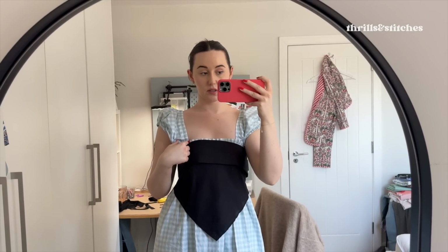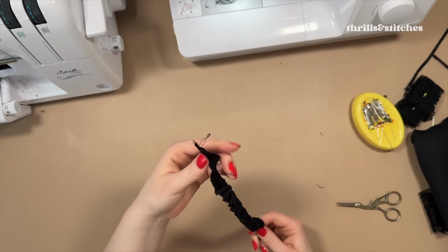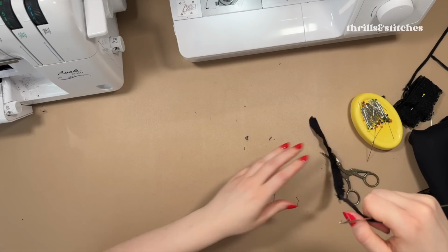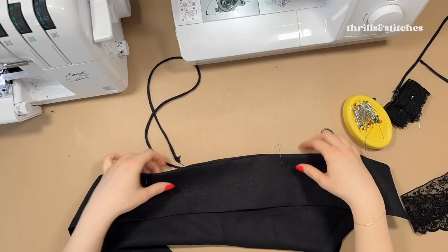Now I'm gonna attach my neck straps, and then we'll see. I'm really excited about this. This could change my life, honestly. Linen is so hard to overturn, and this baby did it, so life has changed.